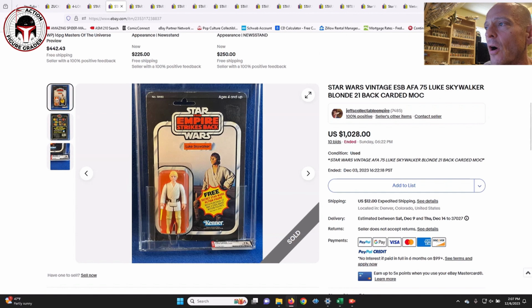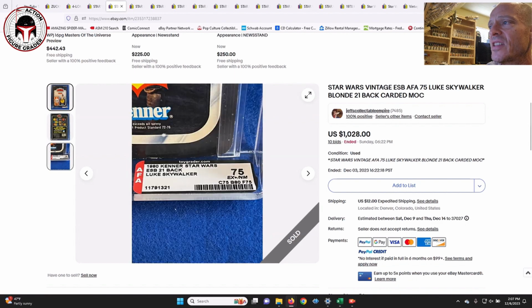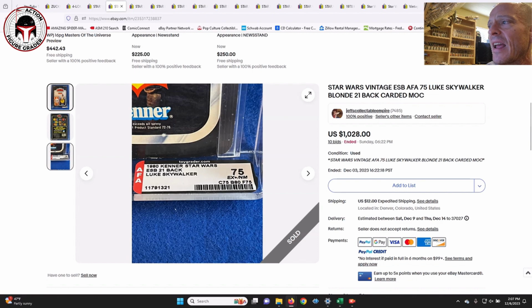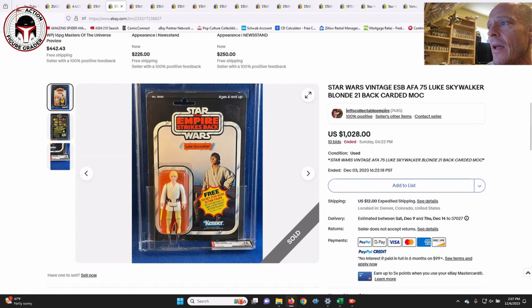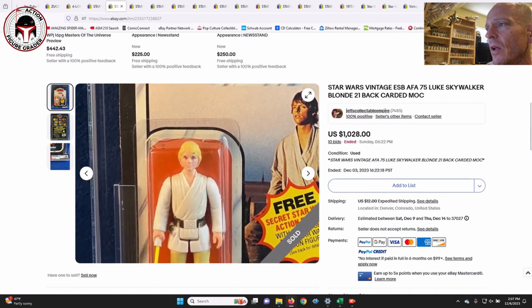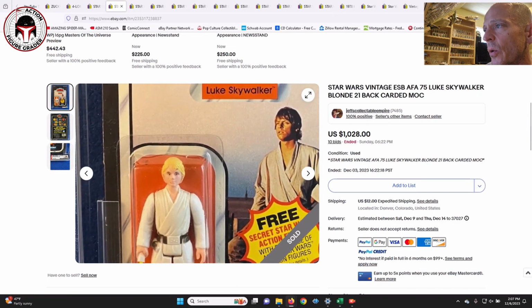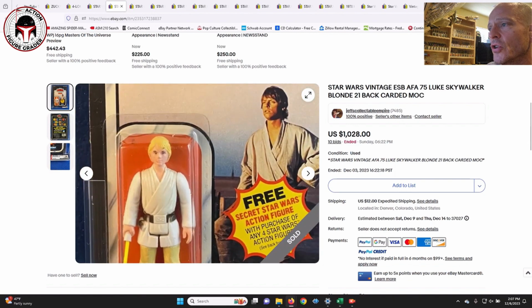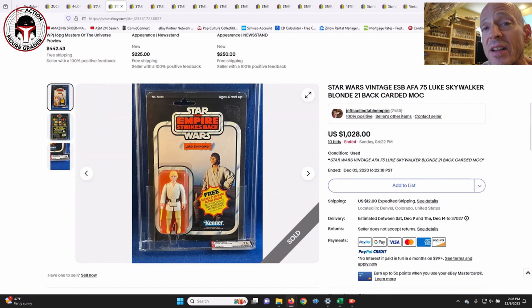He also had a couple of Luke Farm Boys. The first one is a blonde-haired Luke on the, let's see, this is the 21 back. So this is the transition card 21 back for the mail-away Boba Fett offer. Very desirable card back. It was an AFA 75, card 75, blister 80, figure 75. It looks like it's got some issues on the Luke there, a little bit of a loose shoulder, and I don't know what's going on with the paint on his face. That looks kind of wonky. So that's why it got the 75 grade for the figure score. But it was a clear blister, it is a transition card, and it was an AFA 75 clear blister. Really nice, and it sold for $1,028.